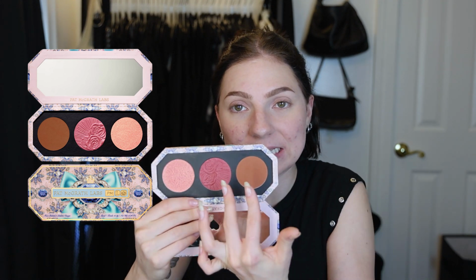All right, now we need to add some light and life back into this face. I've been so into bronzer, you guys. The one that I've been obsessed with is this Pat McGrath palette. I've been mixing these two. Very, very pretty together. Divine Blush and Bronze Glow Trio in the color Supernova Siren.